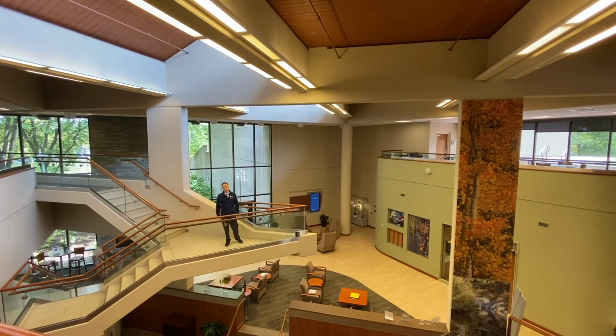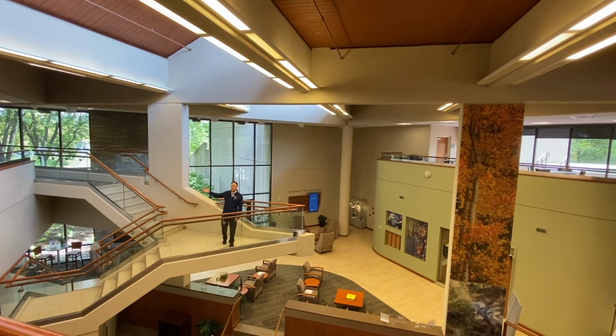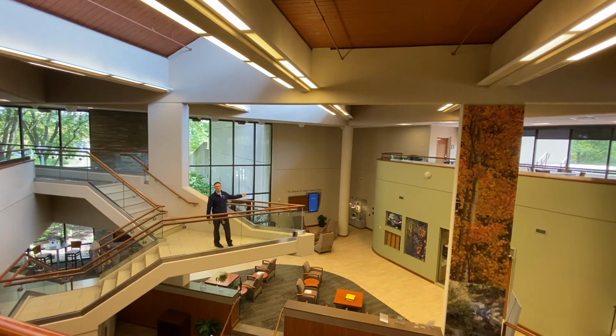So this is the beautiful lobby of the Dana Cancer Center. Upstairs we have medical oncology, and then downstairs, which is where we're going to head next, next up on our tour is going to be the Radiation Oncology Clinic.